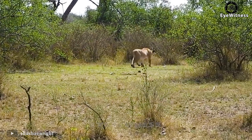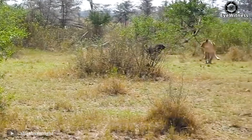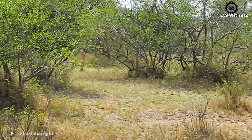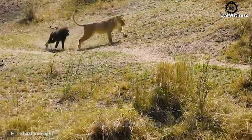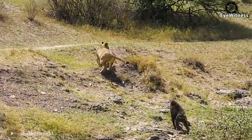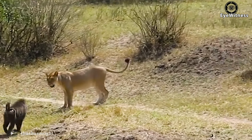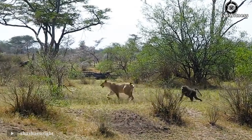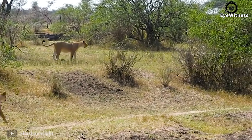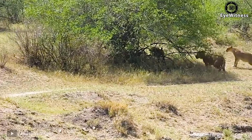The baboon, who was hiding in the bushes, saw the lion passing, and the monkey rushed out to chase the lion. With the sudden appearance of the baboon, the lion was startled for a few moments and ran away. Without preparation, the baboon takes one step forward, and the lion takes a timid step back. Seeing his comrade come to the lion, he turned the situation around in a spectacular way.